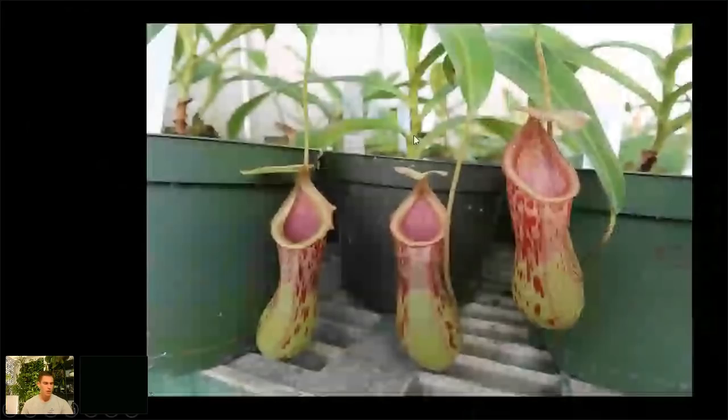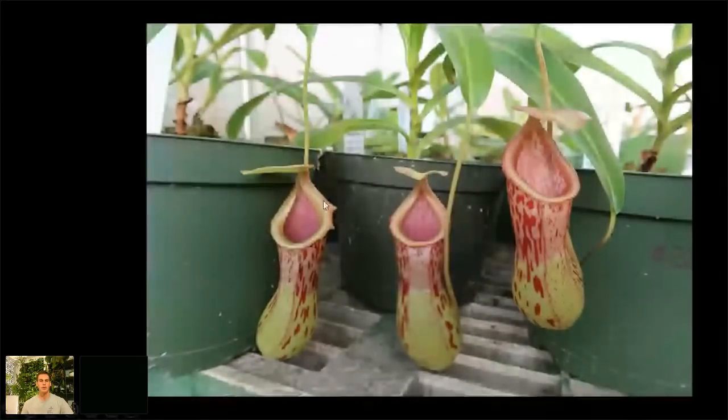Here's a different species and hybrids. This is called Nepenthes burkii. It gets a pretty good sized trap. It has these beautiful flared, this is called a peristome. There's these little flared peristomes with the splotches.